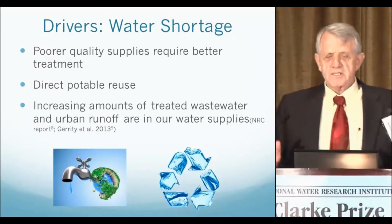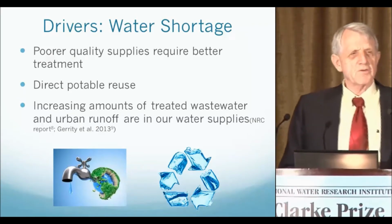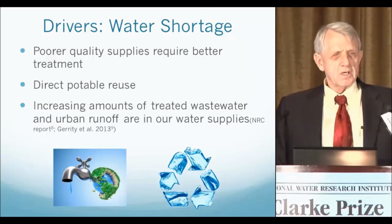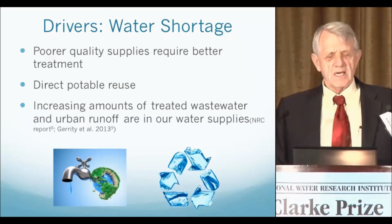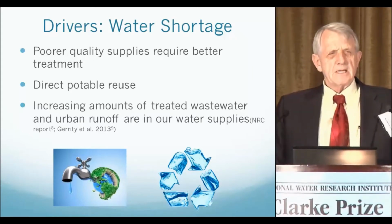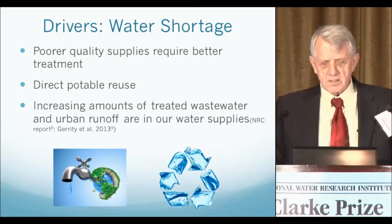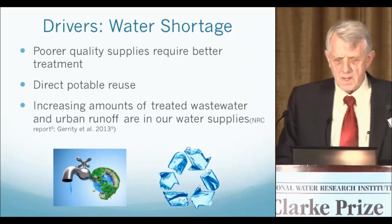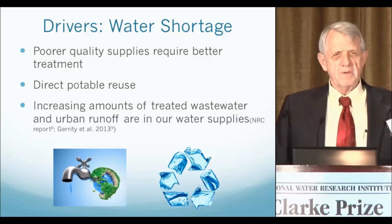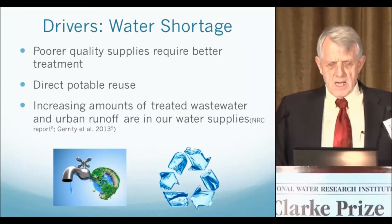So the water shortage, we heard a lot about that this morning, and it's driving us to use water that is of much poorer quality. It's driving us to direct potable reuse, and certainly it's affecting what kinds of processes we're going to be able to use to purify our wastewater.